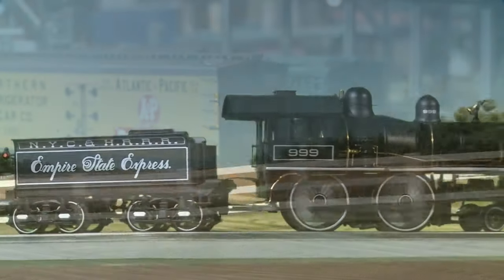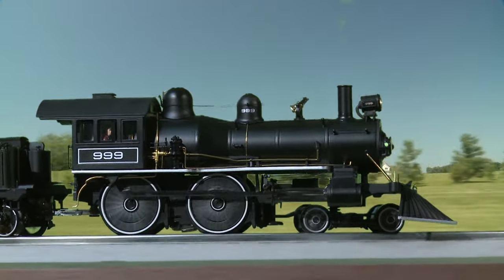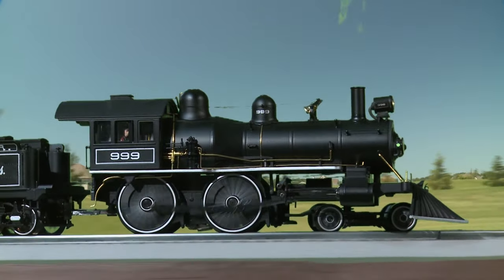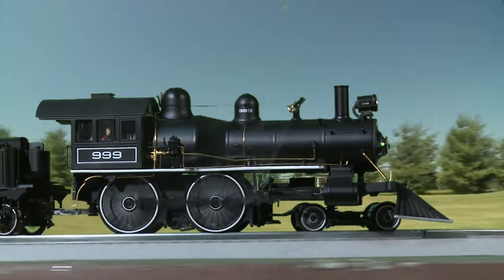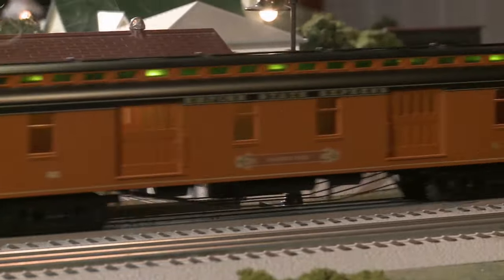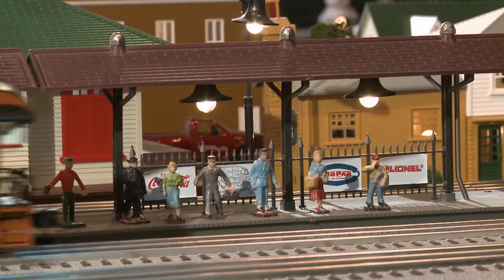Its top speed that day was 112.5 miles per hour. That set a new world speed record. They called her the Queen of Speed. Those who were there said the 999 roared through town, billowing smoke and kicking up a cloud of dust. The crowd cheered as the locomotive roared past.